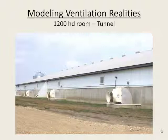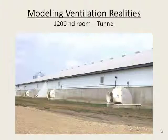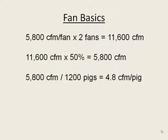So we're going to take you through what I call the owner's manual, and have done that before in this room, how a barn works. And we're going to model a tunnel barn because it's simplest. So for all of you with grow-finish barns, you've almost all got two 24-inch fans on stage one. Some of you, if you've got Valco fans, have 220s on stage one. But two 24s on stage one looks like this. Assuming your controller's set right, 1,200 pigs in a room, that's just under 5 CFM a pig, minimum ventilation.